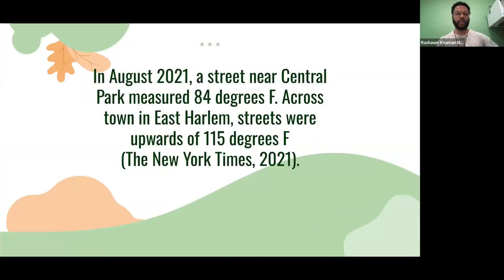And this is a big one right here, right? I put up this study that the New York Times had conducted. And what it essentially says is, in August of the year 2021, on the exact same day, researchers under the New York Times went out and they did temperature readings on a street in Central Park. And a street on the same day in Central Park measured 84 degrees. But across town in East Harlem, streets reached upwards of 115 degrees. So this is a 30-degree difference on the same exact day, almost the exact same time.